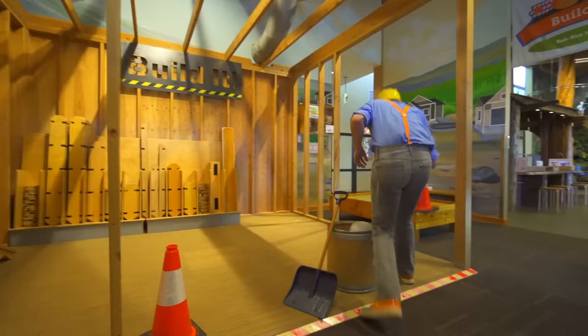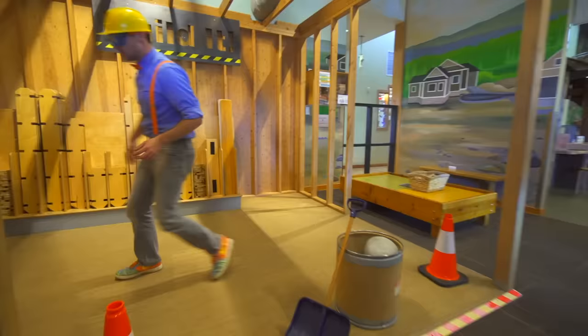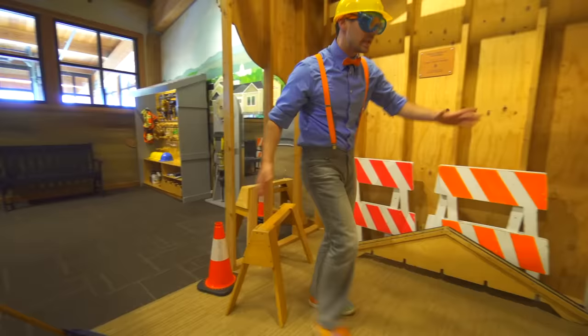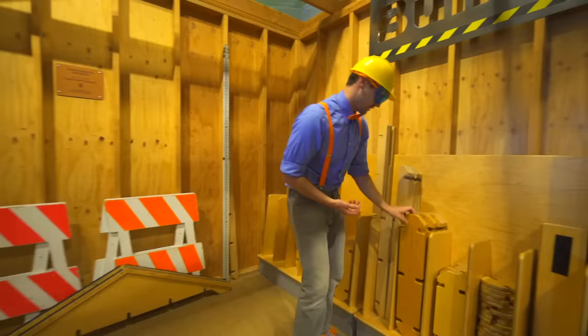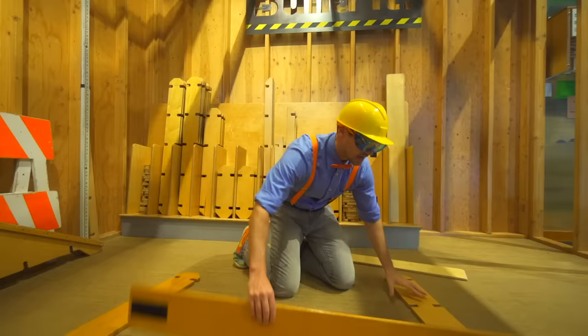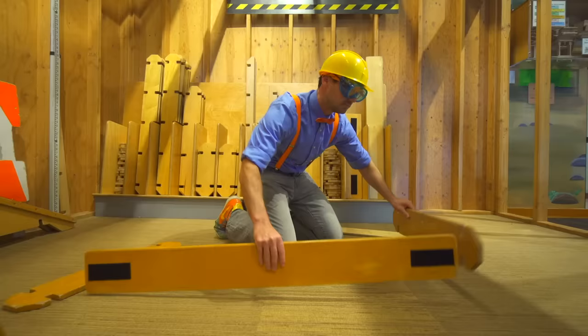Okay, and here we go, road sign. Oh, here we go. Gotta put this over here. Okay, now all of our lumber is over here. Let's grab two of these. One, two. Let's put them down on the ground, and let's get two really long ones, and go like this, there we go, oh nope, let's go like that.